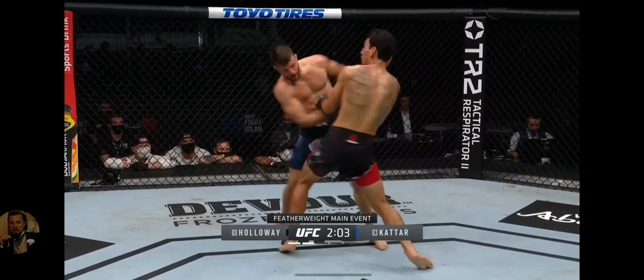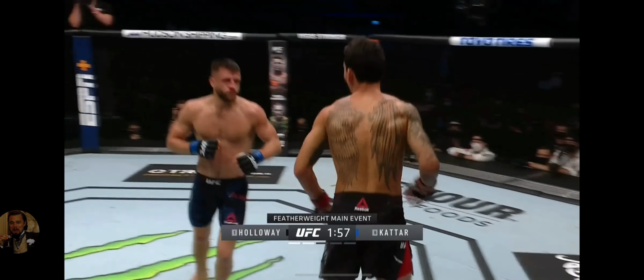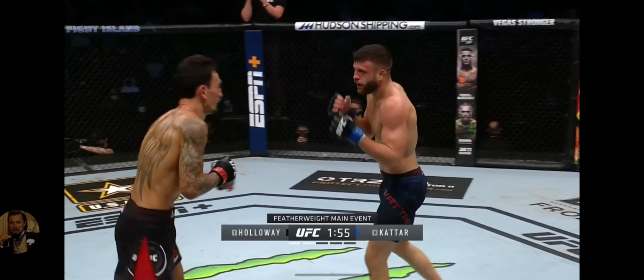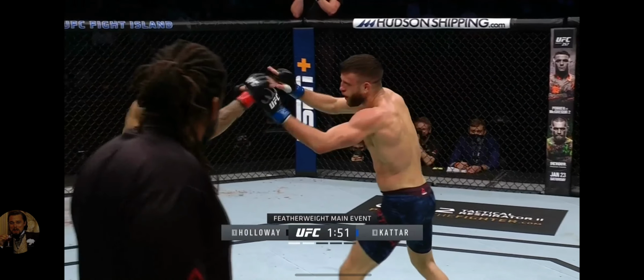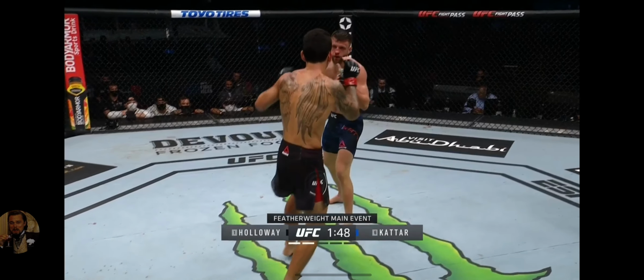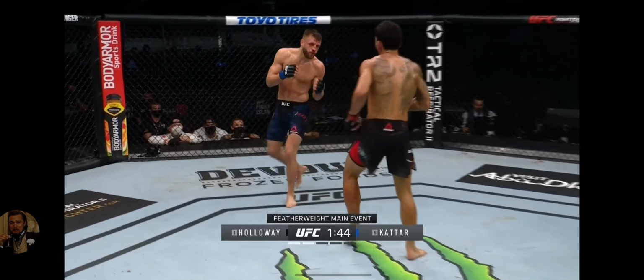Interesting to hear Tyson Chartier tell Kattar to fight angry. Seemed to follow up on that imperative there. It's just so much activity. Perhaps some frustration setting in for Kattar. Has had some moments, though, here in the round. Yeah, he's landed some shots, and you see when he does land, he gets a little bit of a reaction out of Maxie.